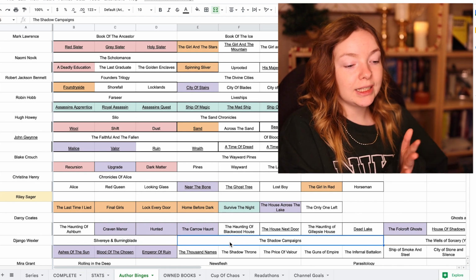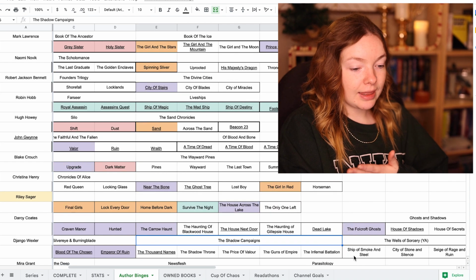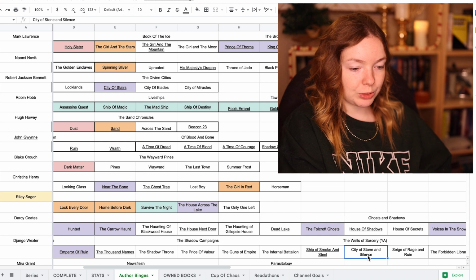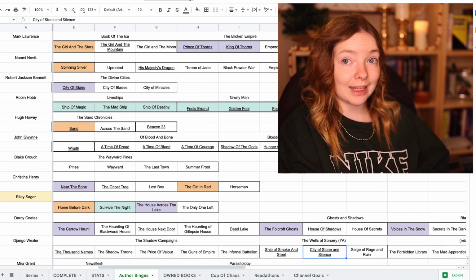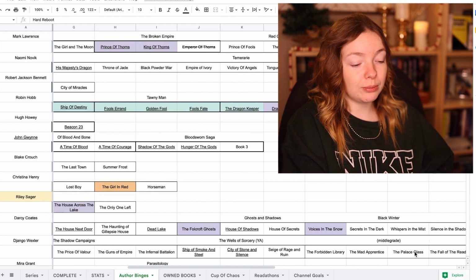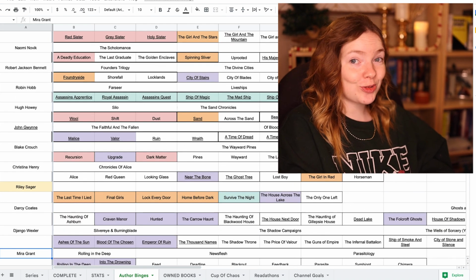I want to read the Shadow Campaigns series, and then I do want to read The Wells of Sorcery as well. I actually now own Ship of Smoke and Stone and City of Stone and Silence. And then he also has a middle grade series, and he has a sci-fi called Hard Reboot I want to read. Mira Grant is also new to this list.